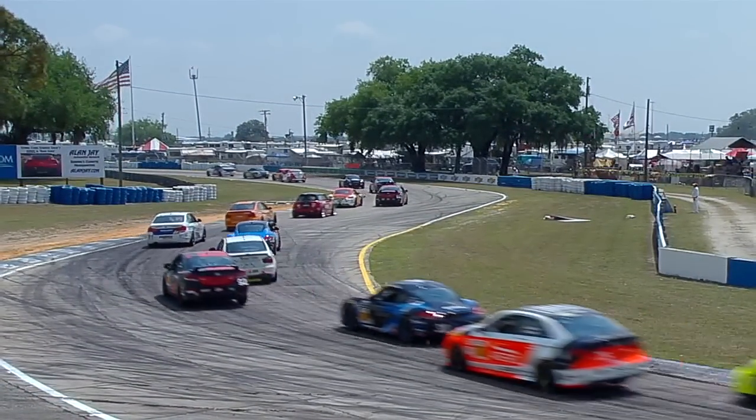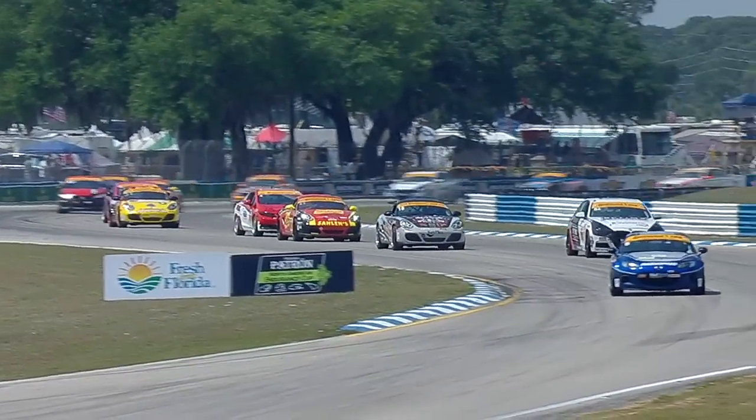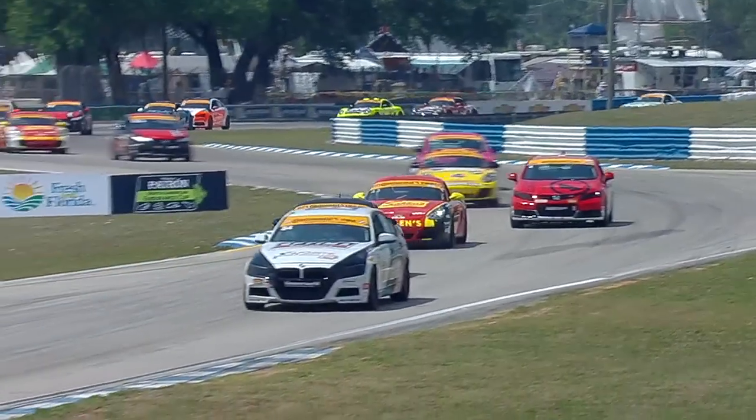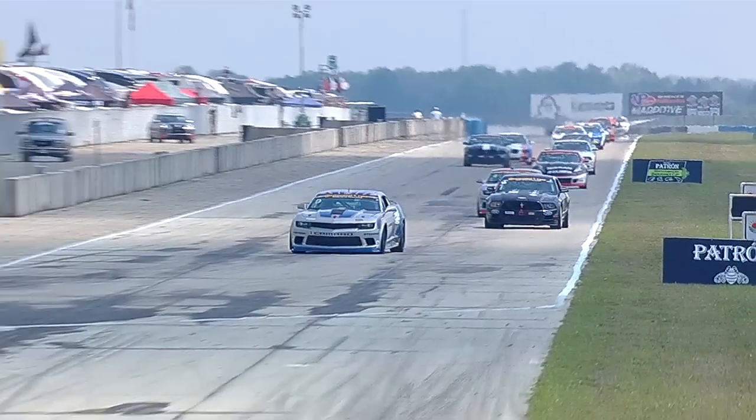So what happens in the corner they're just coming through right now? They're about to undergo this big transition as they work around. It's sort of where you go from the new surface to the old. There's a big bump as they go through this right-hander. You'll see it there as the cars work their way through.